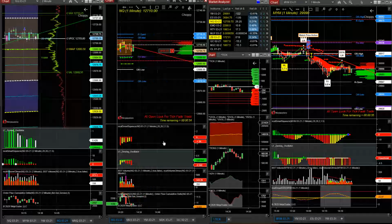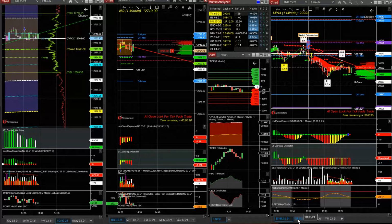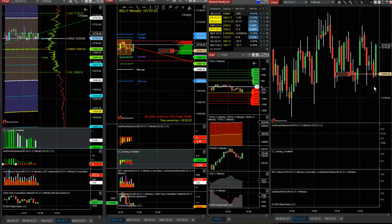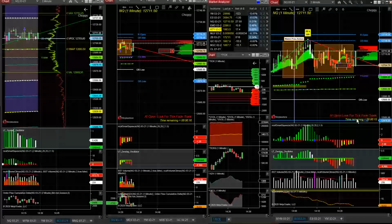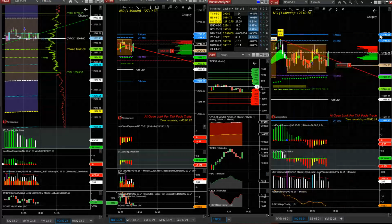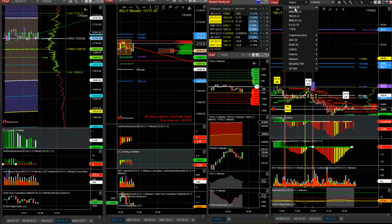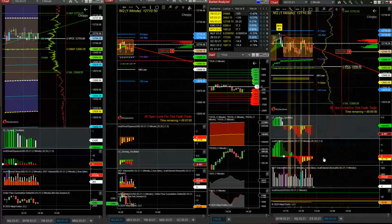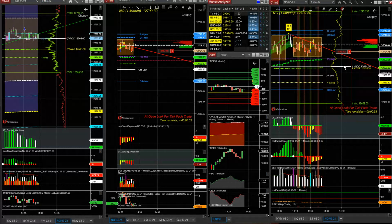So I should have switched over to this chart. That gives us the VPOC. Look at that speed. I switched to this chart, that should have given us the VPOC. Where is it? It's not that chart. This chart. I missed that, my fault there. All right. VPOC is here on the 1-minute chart. On the 2-minute chart, the most volume is here.